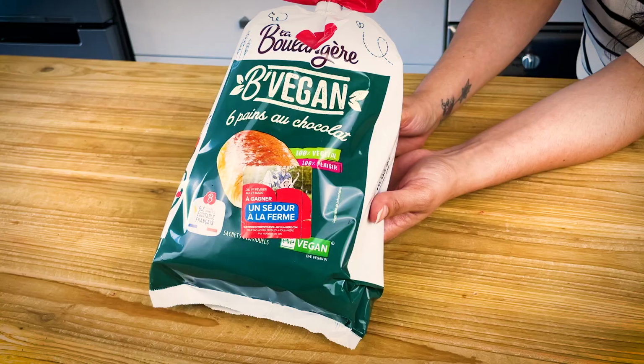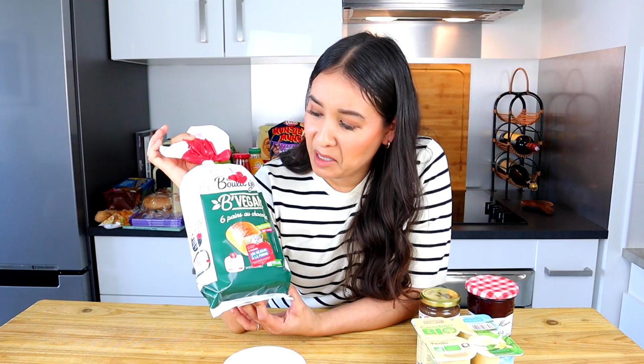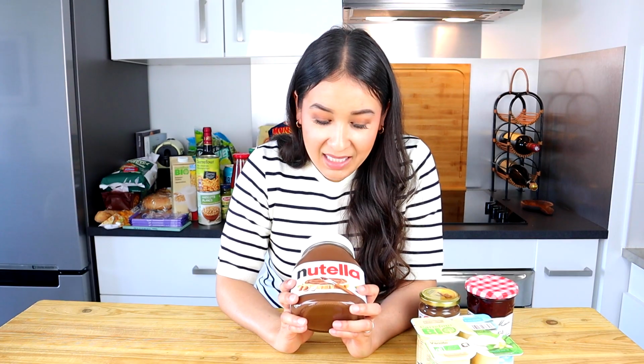We found these, and I am so glad we did because Paul was always getting chocolate croissants, and we found these vegan ones, and we love to throw them in the oven, and they are delish. Paul's favorite thing ever, Nutella. He always has to have Nutella in the house. This is pretty heavy, but yeah, he eats Nutella every single day.